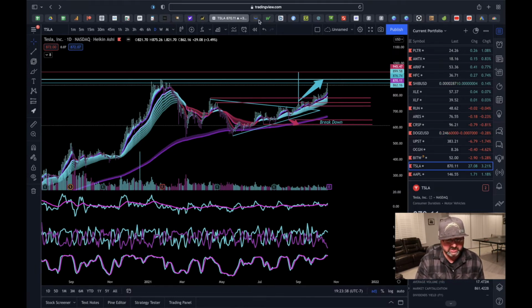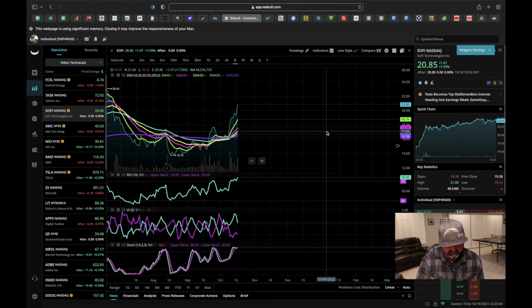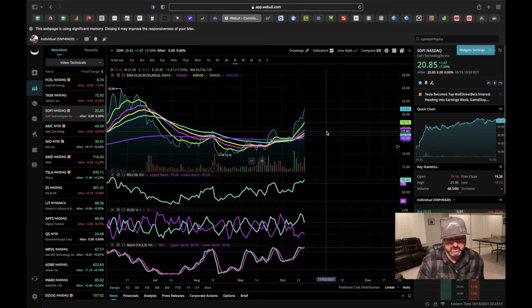Let's go take a look at SoFi real quick. I love SoFi. It's like one of my new little favorites here. I got some really good SoFi videos that I did recently, so you might want to take a look at those. There's one called Deep Technical Analysis with SoFi and Shiba Inu. And then the one this morning is pretty cool. I break down exactly why I bought it.